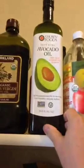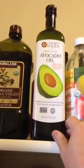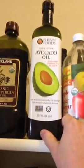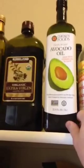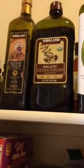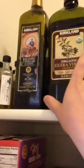My other big favorite is avocado oil. If you've never used it, it's very light tasting and just really great for roasting veggies and stuff. I love that they have organic things, and my sister and my mom actually went on a trip to Italy a few years ago and saw the olive oil orchards that Kirkland sources from, so it really is good Italian olive oil.